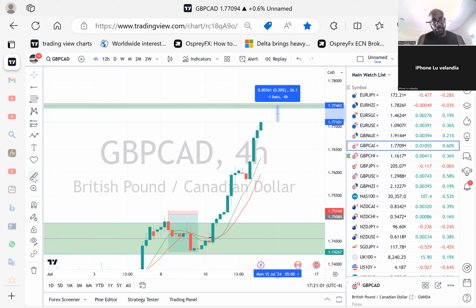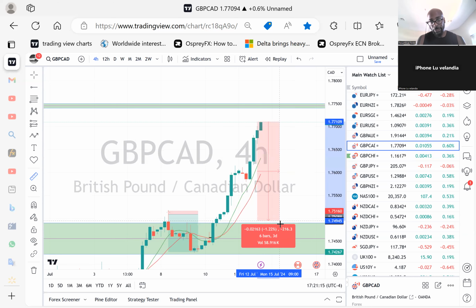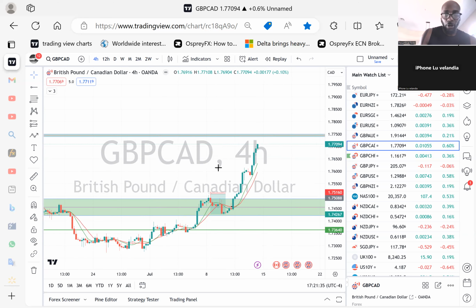But let's just look at the possibility. If it comes up here, the sell possibility is 250 pips. If it just sells from where it is now, you have a possibility of 220. Both opportunities are great. And there's a high likelihood that we can trade either one of these pairs. Obviously. All we need is one win this week, but 2 wins will be better.